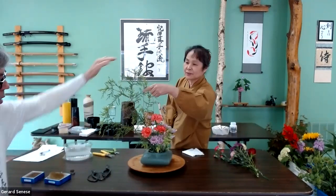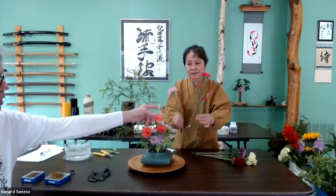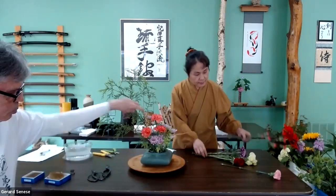So this has the higher heaven triangulation with the three branches, and then you have three branches on a flower, and the lower flower would be the chrysanthemum. That would be the earth element, and then this flower would be one stem. You can use either a spray or a single stem. These are the carnations, which have a little bit of spray. The rose also has a spray, and one stem.